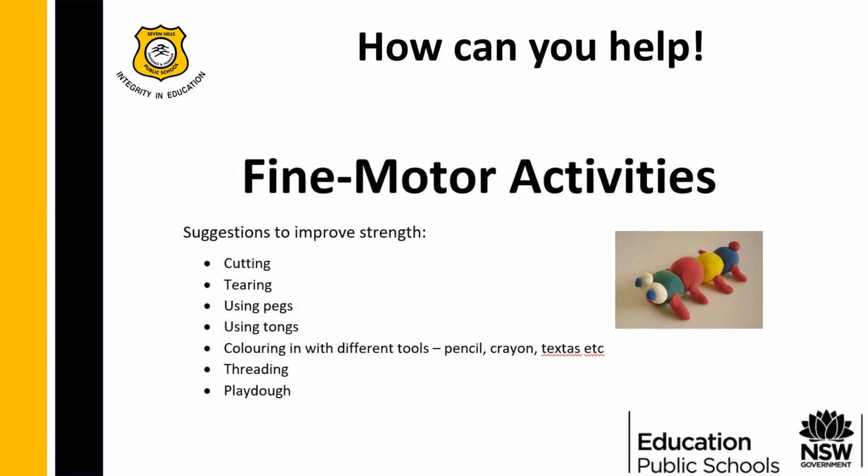Fine motor activities. Here are some suggestions to improve the strength in your child's hands. This is a really great skill for future writing. Here are some things you can do: cutting, tearing, using pegs, using tongs, colouring in with different tools such as pencils, crayons and textures, threading and Play-Doh.